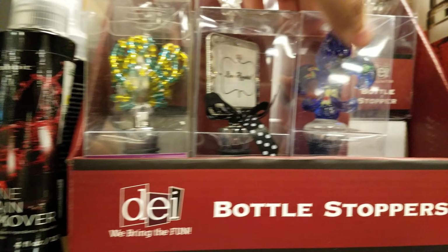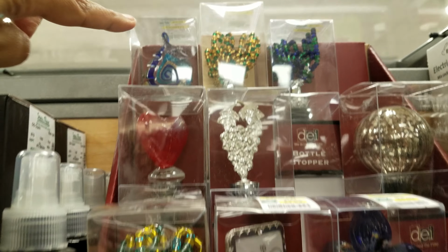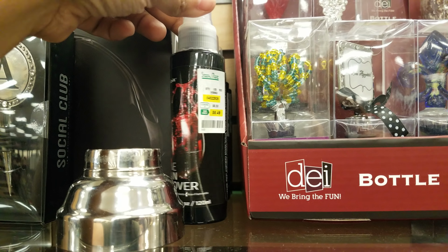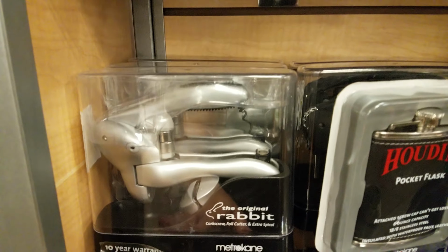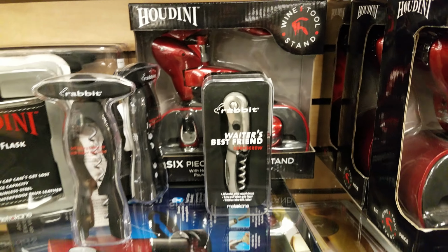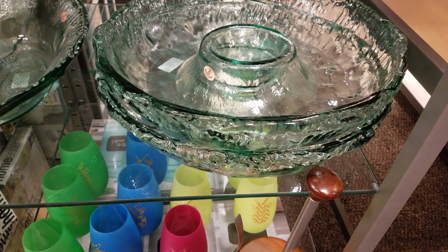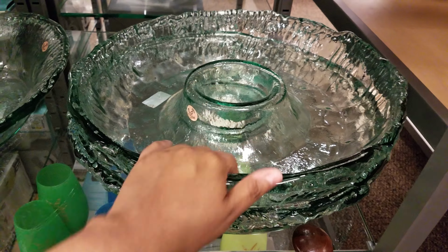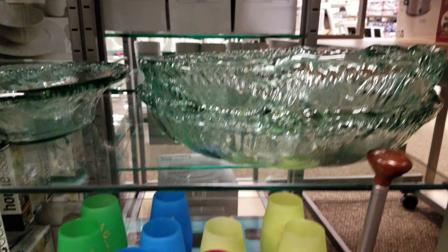Bottle stoppers right here, all $5, different designs. We got a heart one. Let's see, wine stain remover, $6.49. Oh yeah, the rabbit. Let's see. Right here we have 100% recycled glass. This is going to be 40. This is a good chip bowl, dip bowl, but for parties. But I don't know if you have kids, it's breakable.